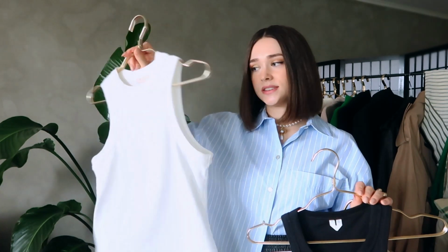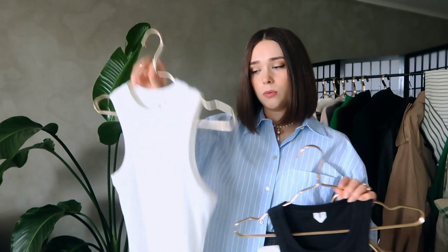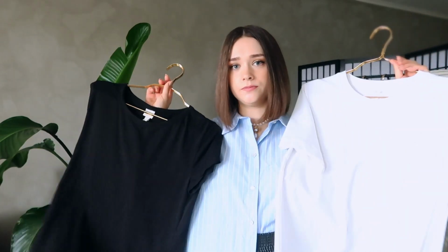I have 4 tops here and they tend to stay year round in my capsule wardrobe. These first 2 are not as useful for winter, but for autumn they work really well, and obviously both in white and black. I have a racer back tank top in white and in black, and then I also have backups of those because, you know, I wash my clothing. I don't know what you do. And then I also have the same kind of setup in t-shirts, so a white and a black one.